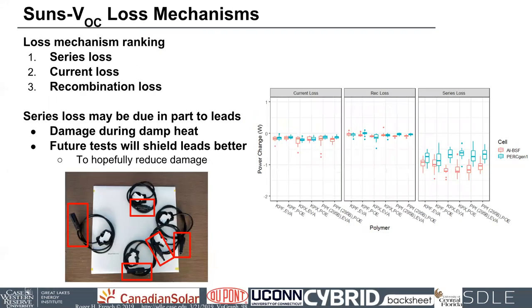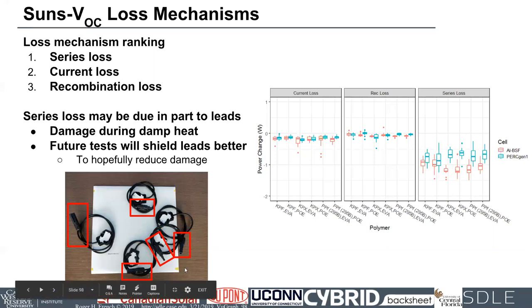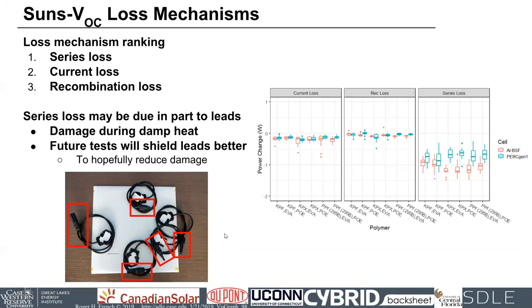If we look at some Voc loss mechanisms, which can help us understand specifically what our power is being lost to, we can see that series loss is by far the most dominant effect on the cell level power change, with current loss being the second highest, and then recombination loss being nearly zero in this case. Given that we're seeing the larger proportional decreases as you go down scale to the individual cells, and this is mostly dominated by series loss, this suggests that we're actually seeing some degradation in the leads themselves, which is proportionally higher at low power levels as opposed to full size modules, where it'd be less overall. So future accelerated exposures will be shielding these a bit better, hopefully to reduce the external losses and keep everything within the cells themselves.